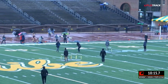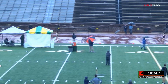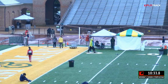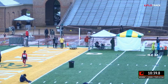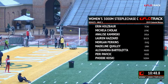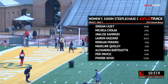It is Mills stutter stepping. Chigatayeva on the outside. Chigatayeva's got the legs, but it's Erin Mills on the inside from Richmond with the victory. Or did we call it too soon? Did she ease up before the finish line? It's close. It's Chigatayeva, 10:26.5. Mills, 10:26.6. So not running through the line caused Erin Mills to not get first place. 10:26.5 again for Aziza Chigatayeva from Binghamton. As the rest of the field brings this first of 2 sections for the women's steeplechase to a close.